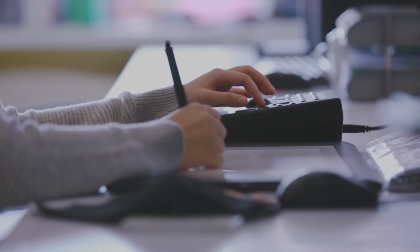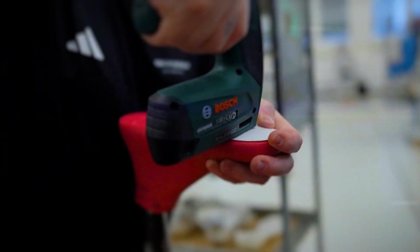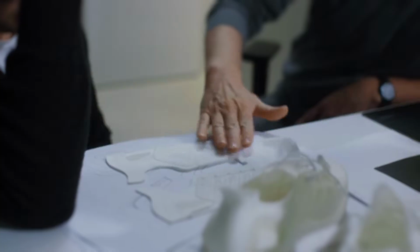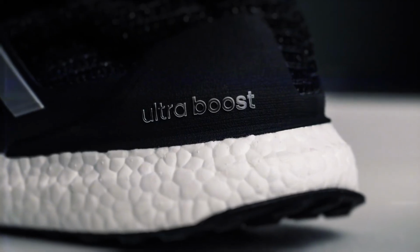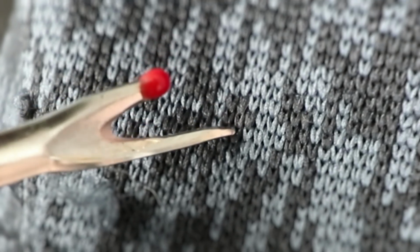Advanced software helps designers craft digital prototypes. This allows them to fine-tune every detail, from the curve of the sole to the breathability of the upper, without wasting materials on physical samples. Designers work alongside engineers and biomechanical experts to ensure every shoe delivers maximum comfort, support, and durability. Technologies like Boost midsoles and Primeknit uppers are seamlessly integrated at this stage.